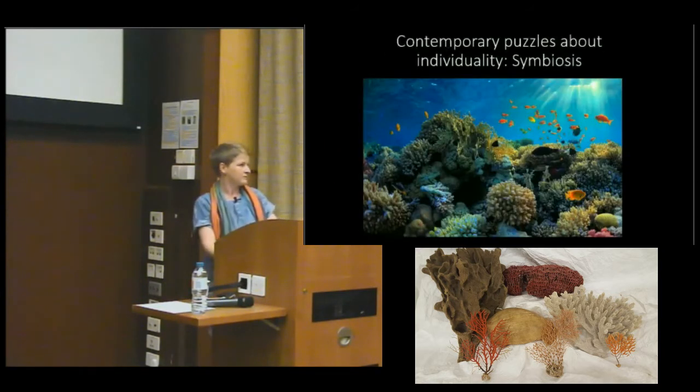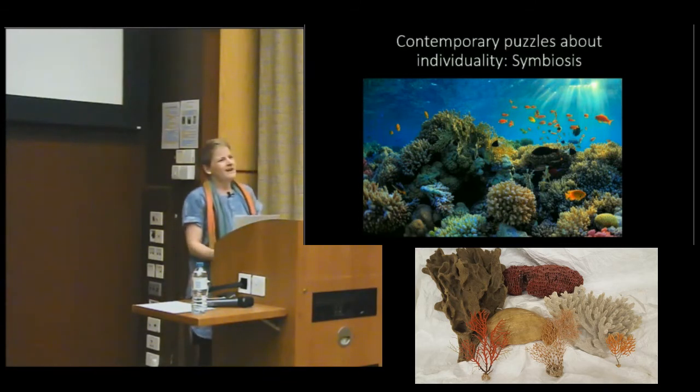So, on to the second of the contemporary puzzles about individuality. It's a fact, apparently, that cold water supports more life than warmer water because colder water contains more dissolved oxygen. So warm water tends to be clearer because of its sterility. There isn't any sort of drifting plankton there to cloud the water. When I heard this fact, it struck me as strange.